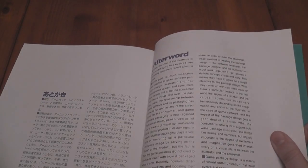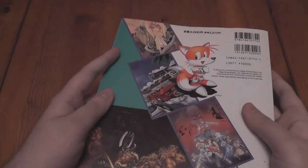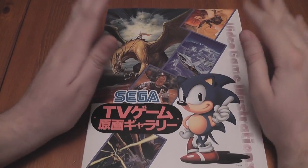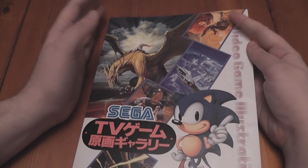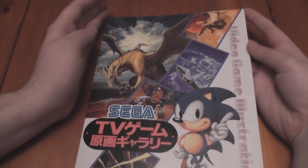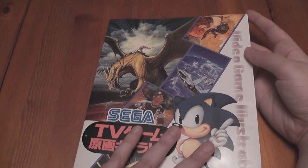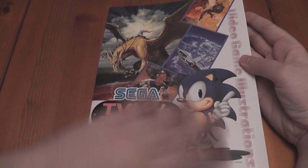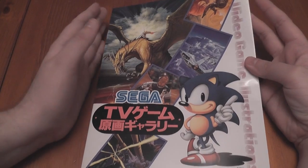And finally, you got the closing words. Okay then, so that's the end of it. Let's look at the book. This book is amazing. I really can't recommend it highly enough. It's brilliant to look at, and there's so many little notes and text to read, and it is fully understandable because they write one section and then they put the English translation immediately under it.